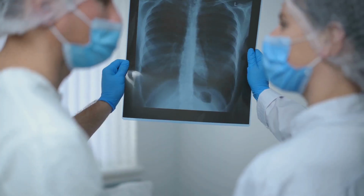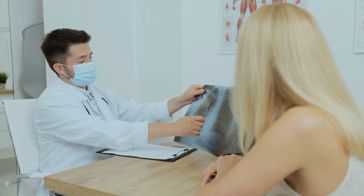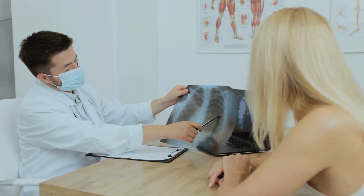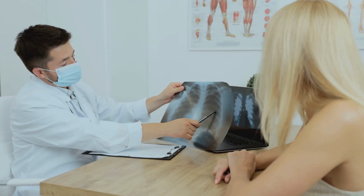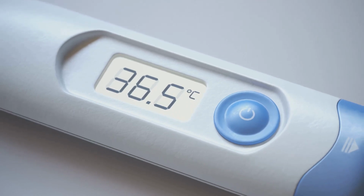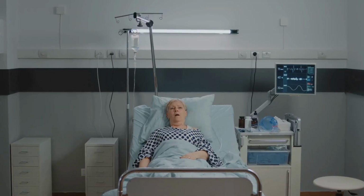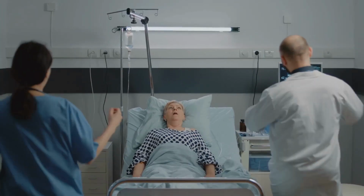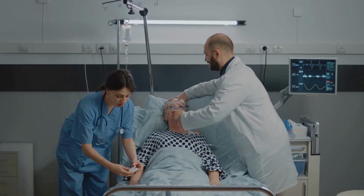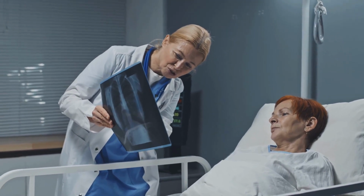Commonly, one of the first signals of pneumonia is a persistent cough, often accompanied by purulent or bloody sputum. This is due to the infection causing inflammation in the lungs, leading to an increase in mucus production. Individuals may also experience a high fever, which is the body's response to fighting off the infection. Shortness of breath is another prevalent symptom, as pneumonia affects the individual's capacity to take deep and full breaths. This can be accompanied by chest pain, particularly during coughing or breathing deeply.